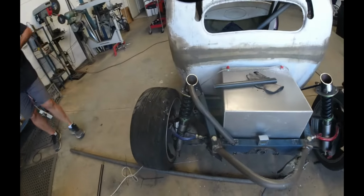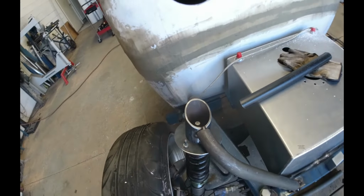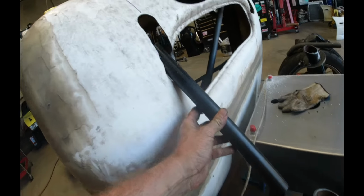Sorted. We've got all the bars here that tie the coilovers off. We've just decided to go with a bit of pipe on the top here. Rear legs will come through, obviously being roll cage, up into the rear hoop, up on the inside there.